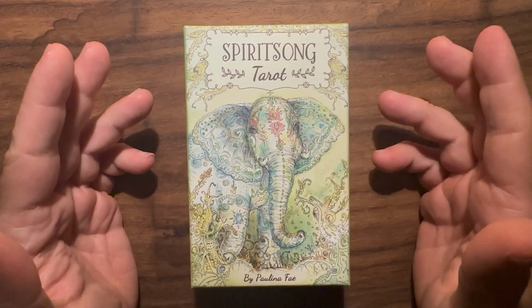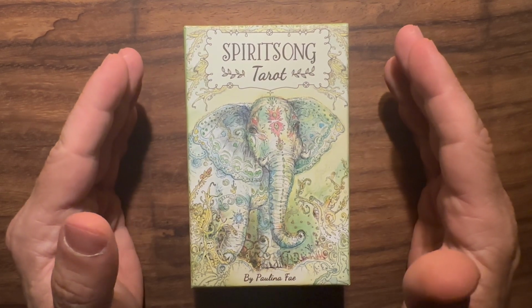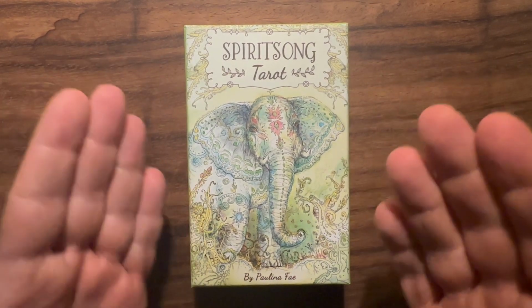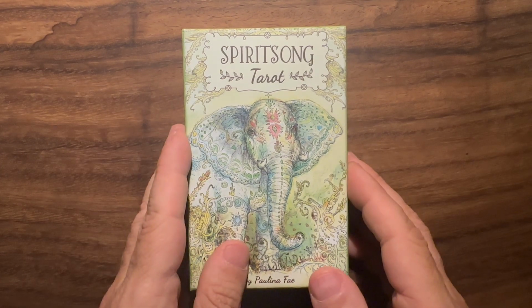So, and I think that I can sort of say the same thing. It is not an easy deck to work with. The images are very, very beautiful, but not so easy to read for many different reasons. So let's look at this.